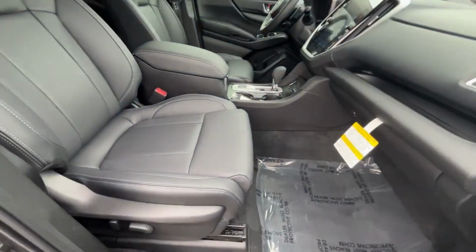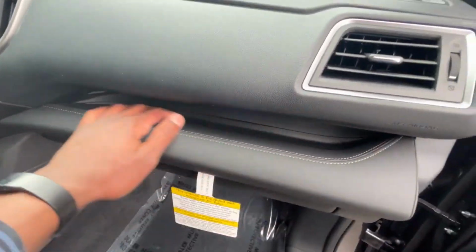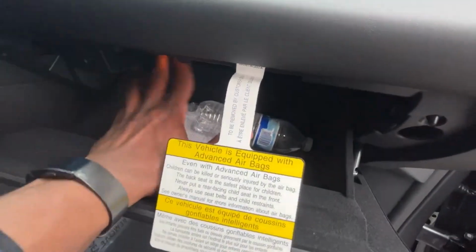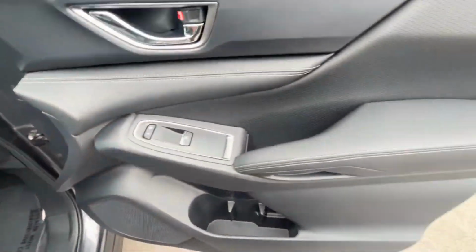And then to the front passenger seat, we get power. No lumbar on this side. Really like how they put this pocket here. It's nice and wide. You put a phone here, phone here, phone here. And then you have a lockable glove compartment. It's a really good size in here as well. Somebody left their water bottle.